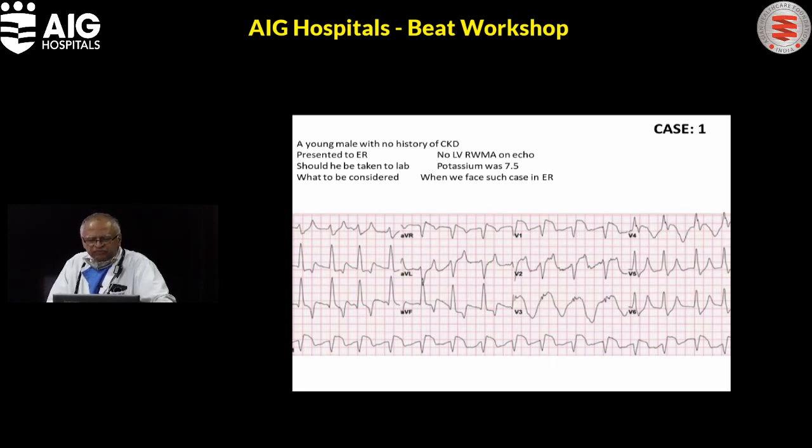Pseudo-infarct pattern is well described in hyperkalemia due to several mechanisms. One of the mechanisms is a coronary spasm during acidosis, and you can have regional ischemia during severe acidosis and hyperkalemia. Everything will resolve if you first treat the high potassium. High potassium in the setting of a myocardial infarction also carries a poor prognosis.